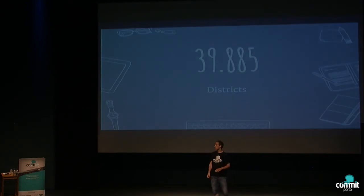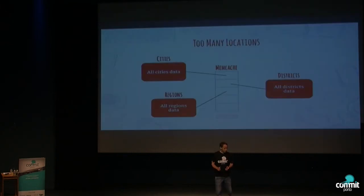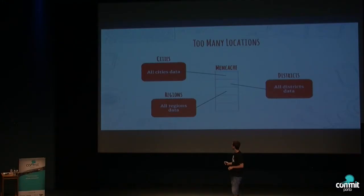But on the Philippines alone, there are almost 40,000 districts. So that was the reason why our memcache was completely lost. We were basically storing 3 keys on memcache. You all have an idea of what memcache is, I suppose. We were storing cities with all the cities data, regions with all the regions data, and districts with all the districts data. So this key was trying to hold the 40,000 districts and couldn't, so it was blowing up.